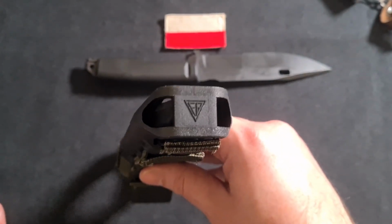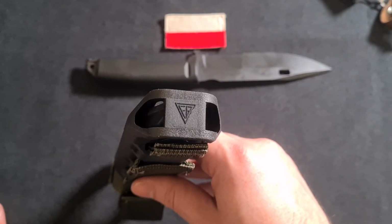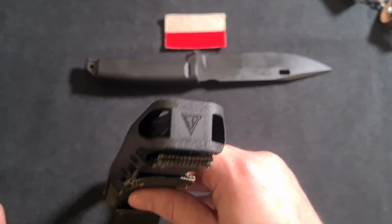So pre-Warsaw Pact, that's the logo that Radom were using. Then during the Warsaw Pact, they went to Circle 11, which was like the Polish arsenal. And then after the end of the Warsaw Pact, they went back to this FB logo.